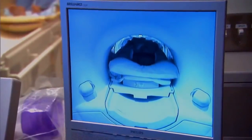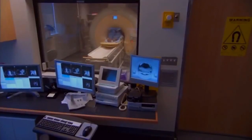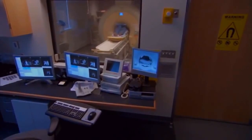Well, thanks, Sam. I appreciate this experiment. So, typically, how long would you leave the patient lying in this tube? Guys? Guys? Hello?